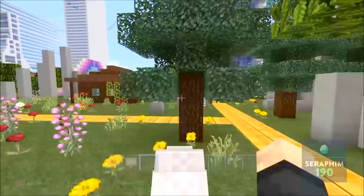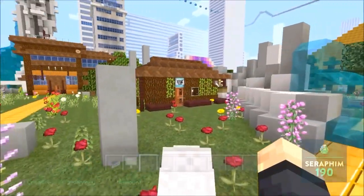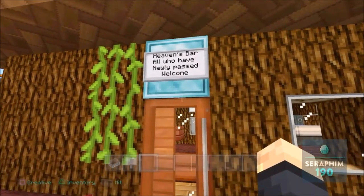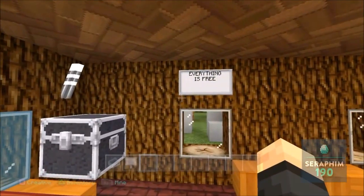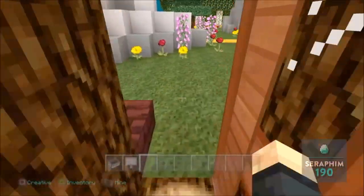I would love to see what this would be like with full rendering capacity at 100%. Can you imagine seeing your world end to end on the PS4? I cannot imagine it. But I want to mention it. So here in this room, everything is free because it's heaven, of course. So let's get out of here.